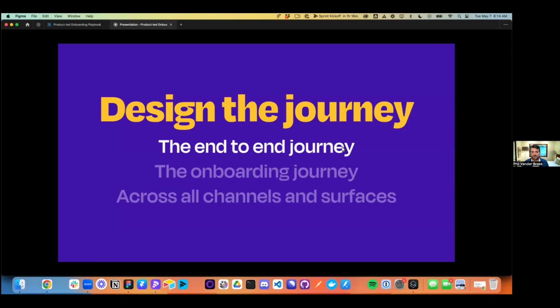Now let's talk a little bit about designing the journey. And I think that thinking about onboarding as a journey is the most effective way to think about how a user will experience it, and it will help you bring in all the multifaceted considerations that are on our minds when we're building onboarding. Everything from what's the user experience? How do we work with marketing? How do we work with sales? So the journey mindset is really, really effective.